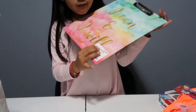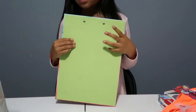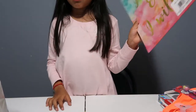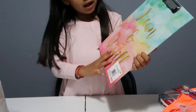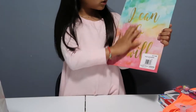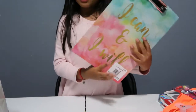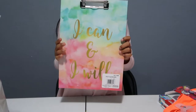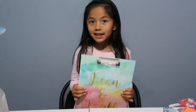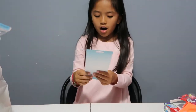So next I have this file clipboard. I actually really like this. It has a nice texture. It's mixed with a light green and then a mint color. I will actually be taking this to the camp. And it has like a tie-dye multicolored texture, and then it's written in cursive with gold, and it says I can and I will, and it's really nice. Because I actually really love drawing, I'll be putting this in my camp bag. That's that.